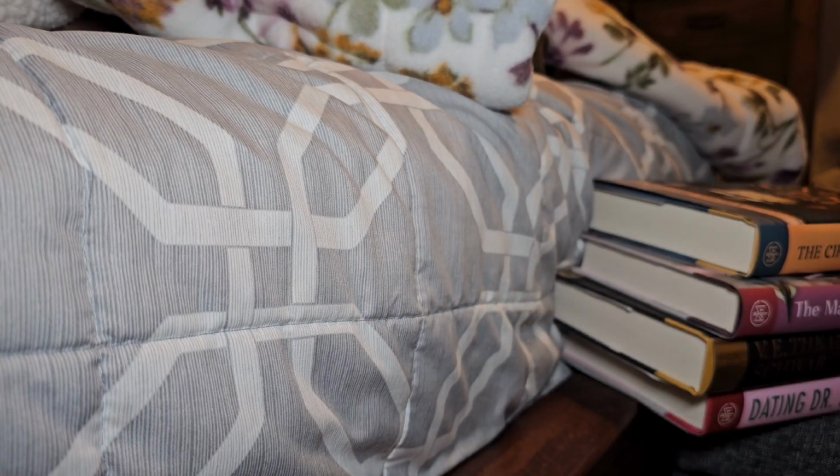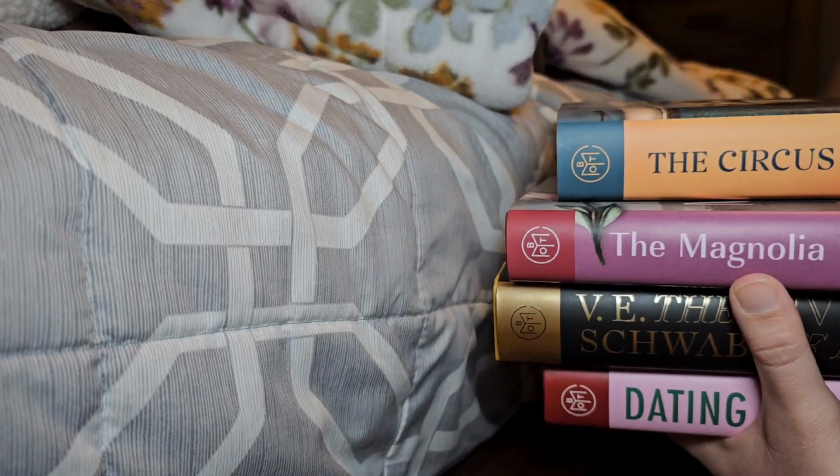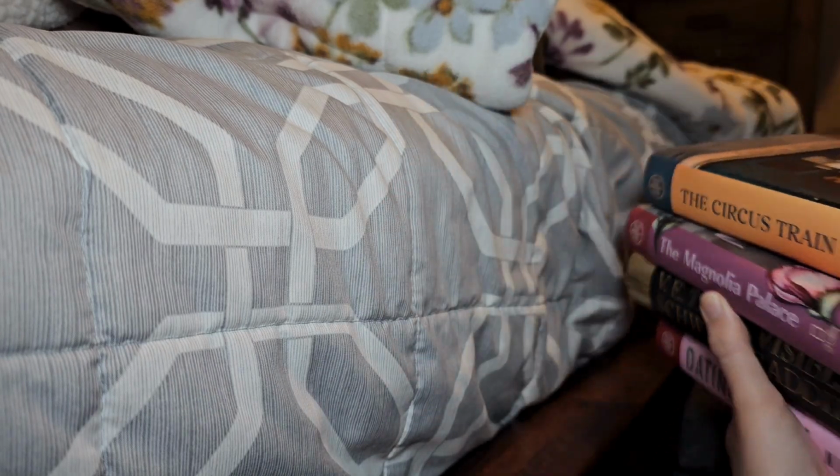And then these are just, again, book of the month. I haven't read these, but I'm just not going to read these and that whole thing. So that is what it is.